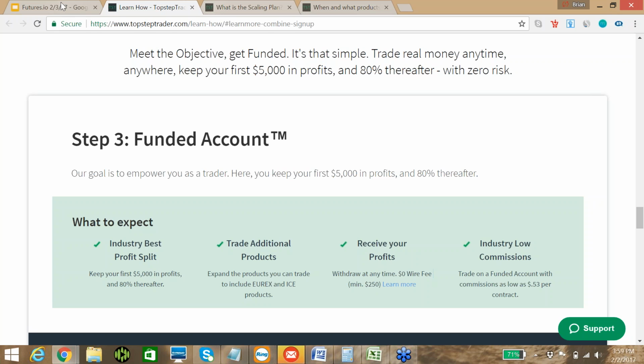So with that being said, now I would like to transition to, okay, great. How can I pass this? How can I do this? And my advice is going to be possibly simple, but very, very important, integral, necessary for you to pass. And I promise you, if you can do these 4 things that I'm about to elaborate on, you will pass. You will pass the trading combine, you will pass funded trader preparation, and you will earn a funded account.